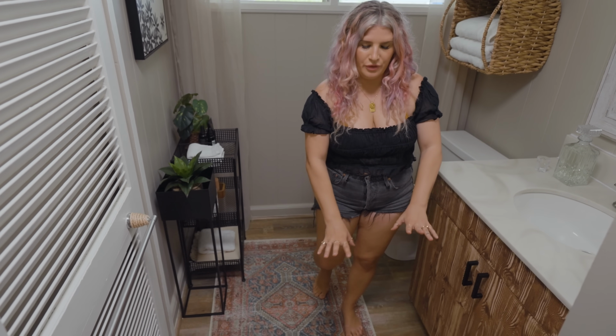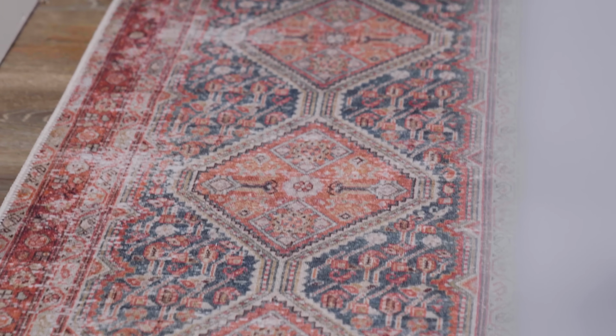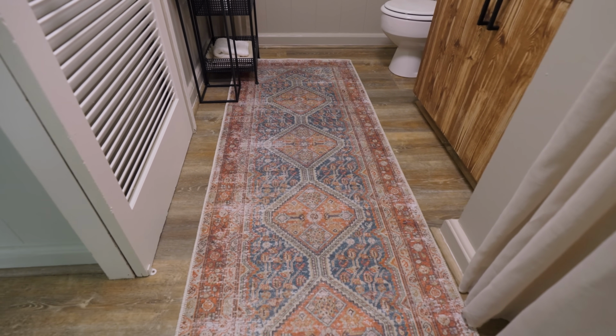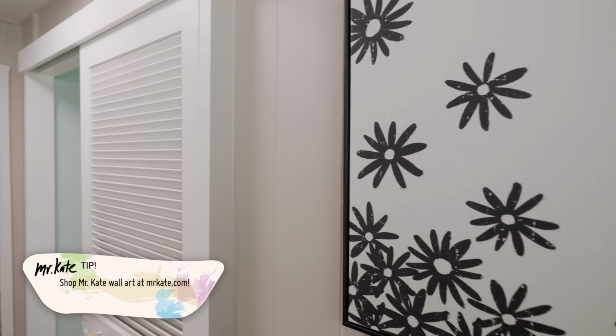I'm so obsessed with how the space turned out. I love this Hilo rug from our line. I love this tip for long, narrow bathrooms. You can do a long runner that you would otherwise use in a hallway, and it just makes it feel so much more elegant in here. This is a washable rug. We used some leftover poles we had from the kitchen makeover. This is one of our art pieces from our artwork line.